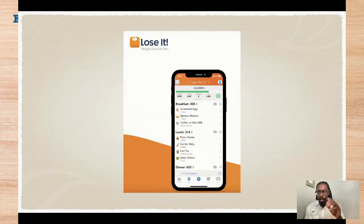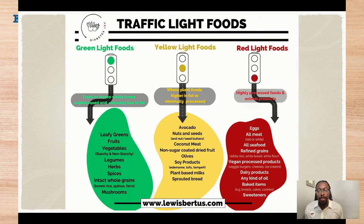So to do this, you can use the Lose It app. That's an app that I use with my clients. It's a very effective, very helpful way to track your fat percentage. And what's great is you get to the point where you don't need it anymore, and you're eating carbs without limit, because you know how to keep your fat low. Or if you don't like using Lose It, just use this simple principle, what I call the traffic light system. Let me just keep it simple.